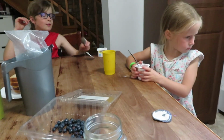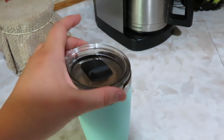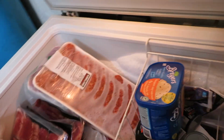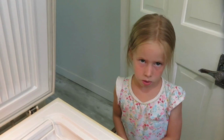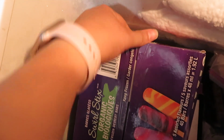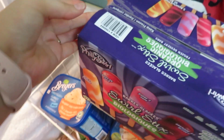The kids are just finishing up their lunch here. Just poured coffee number 2. There are freezies being requested, or popsicles, sorry, right? Popsicles for snack. Here it is. I got this big case of popsicles. We haven't opened yet. From Costco.